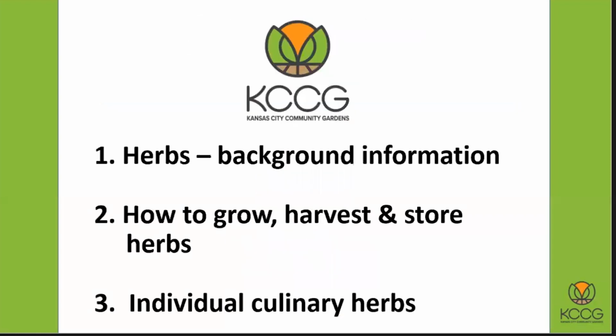Here's our outline for what we're going to talk about tonight. A little bit of background about herbs in general, and then we'll talk specifically about how to grow them, harvest them, and store them. And then the last part, we'll be talking about individual herb plants, the most popular ones. We're going to talk about culinary herbs when we get to that part. There are so many different kinds of herbs, it can be really overwhelming.